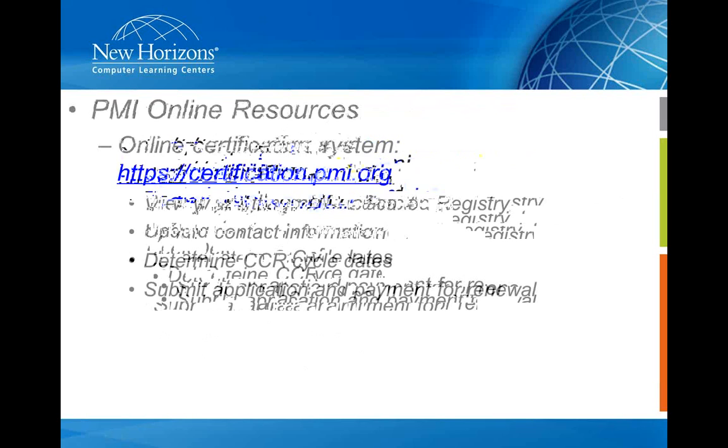And it ends 3 full years later. Each cycle after that is 3 full years, but from that same date. See, it is possible to renew early if you've got the credits in place and you feel like doing it early. Why not beat the deadline? And despite what a lot of people think, it is also possible to renew late.